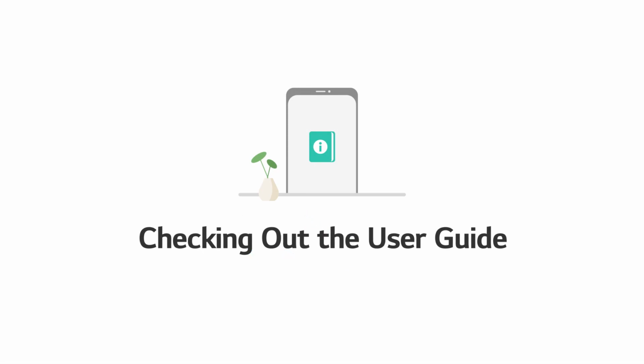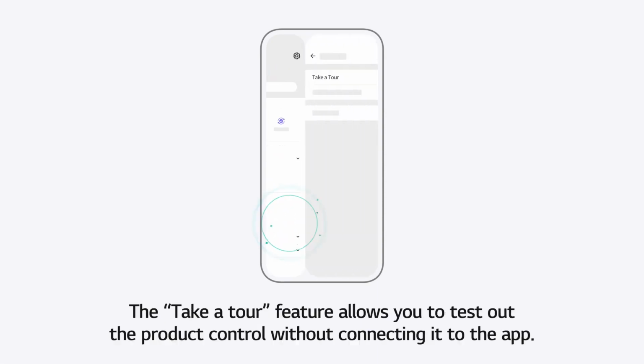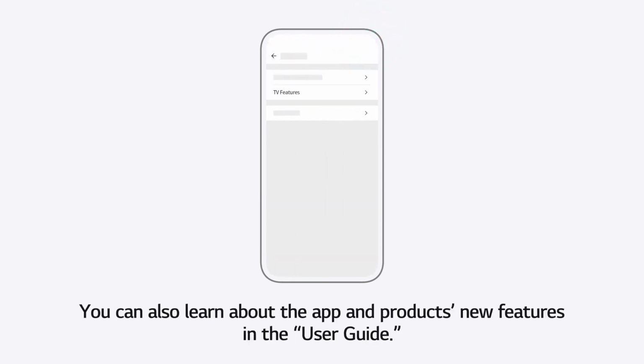Checking out the User Guide. Tap User Guide on the Support menu. The Take a Tour feature allows you to test out the product control without connecting it to the app. You can also learn about the app and product's new features in the User Guide.